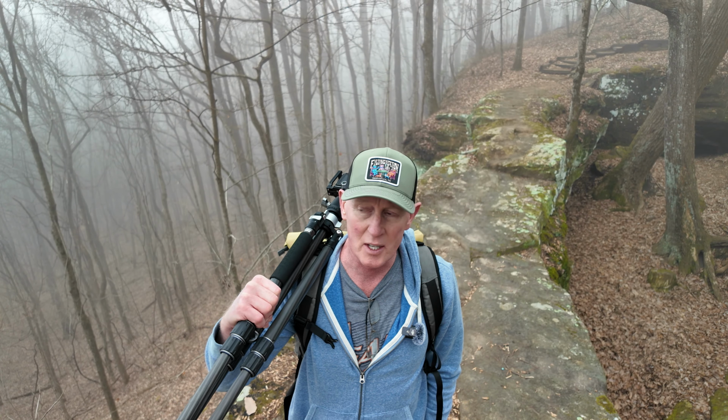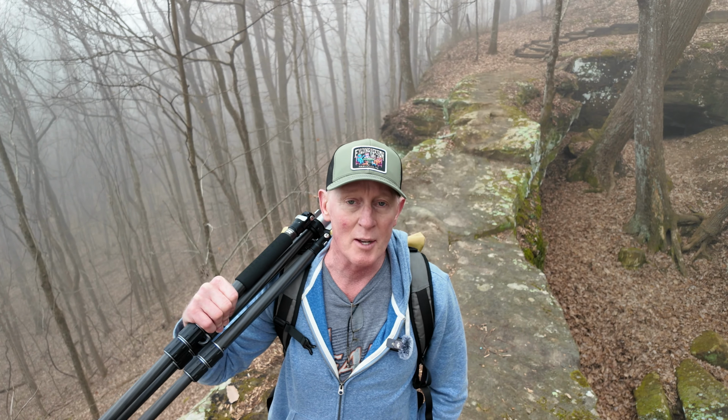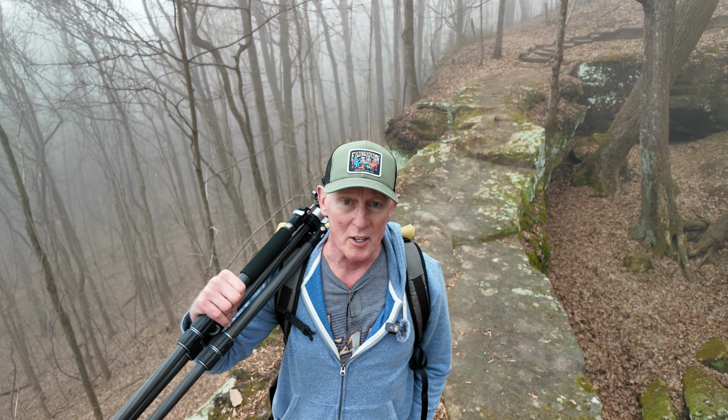Okay, that's gonna wrap it for me from the arch here in Sewanee, Tennessee. Just got done wrapping up. It did get foggy in here. I think I got one decent image in the fog. I'll put that up here in a second to finish.